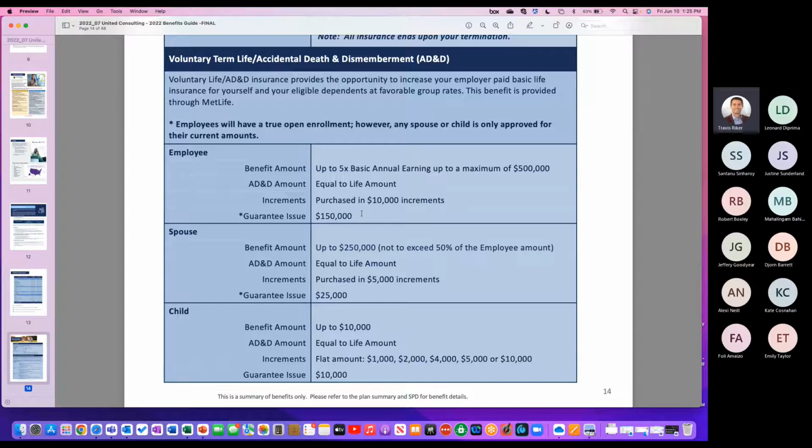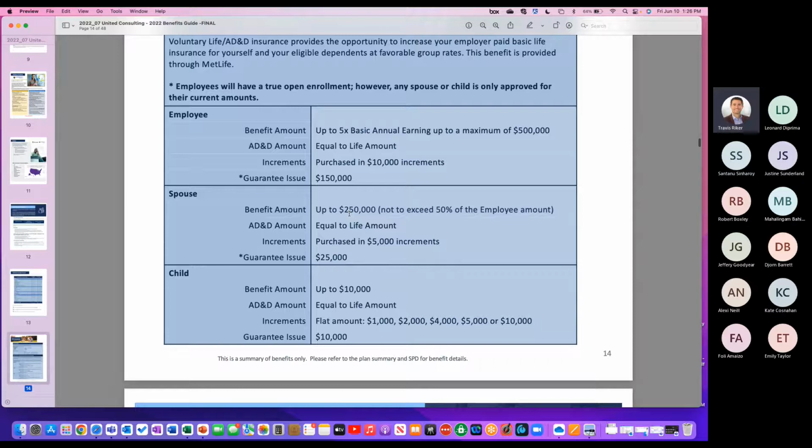$150,000 guaranteed. Does not matter if you have cancer or a condition or a pre-existing condition, you are guaranteed that amount. However, you are only guaranteed this opportunity as an existing employee between now and Wednesday at 5 o'clock. After that, only new hires have an opportunity within their first 30 days of being eligible for benefits to have the guaranteed limits. If you have access to spouse or child coverage, if you're an existing employee, if you have it now, any of your amounts are just carried forward with no issues.